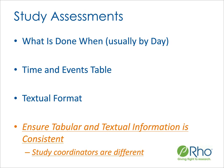And the reason that you don't want those inconsistencies is that one study coordinator at a site will be doing the procedures based on the time and events table, and a study coordinator at another site will be using the textual format. Consequently, you're going to get two different results from two different sites for the same protocol. Not wanted.